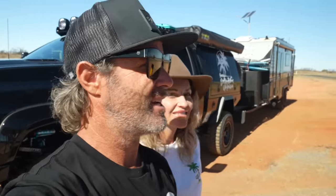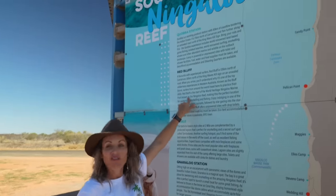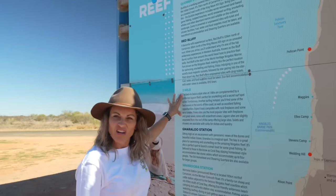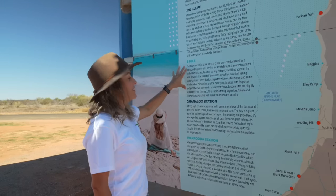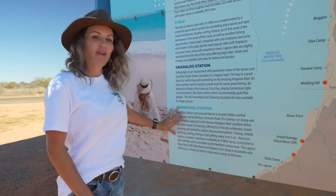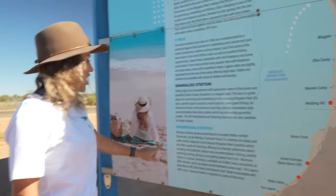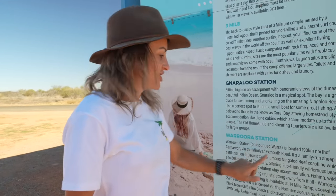Rightio, we're here. We're at the turn off for Exmouth, heading up that way, and we are pumped. So Southern Ningaloo Reef, which we've done 90% of this anyway. We pulled over to have a look at this sign. We've been to Quobba Station, we've been to Red Bluff. We didn't do Three Mile, did we? Yeah, Three Mile is where we were, Ningaloo Station. Well, we went to Ningaloo Station and now we're heading to Waroora Station. Pronounced Waroora.